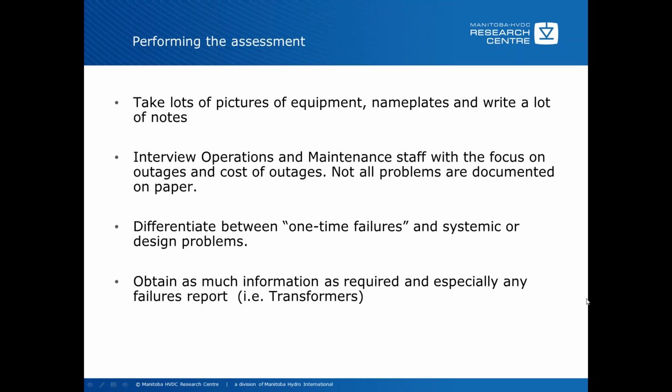You find in most instances, most of the problems are not documented well. And by talking to the operations and maintenance staff, you get a better idea of problems that haven't been well documented over the years. You have to be careful with that information because it is word of mouth, and it is sometimes not as accurate as you would like it to be. So you have to be very careful when you ask the questions of the staff to verify it as much as possible with other staff in the group.